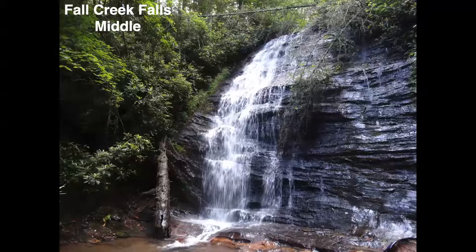And whenever I hike, take people to a waterfall, I'll say there's three steps in a waterfall hike. When you first hear the waterfall, you hear that distant roar, that is step one. And then when you see that gleam of white silver through the trees, that's step two. And then when you're right there at the waterfall, that's step three.